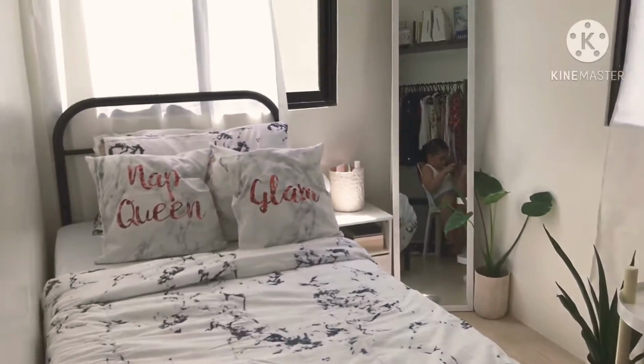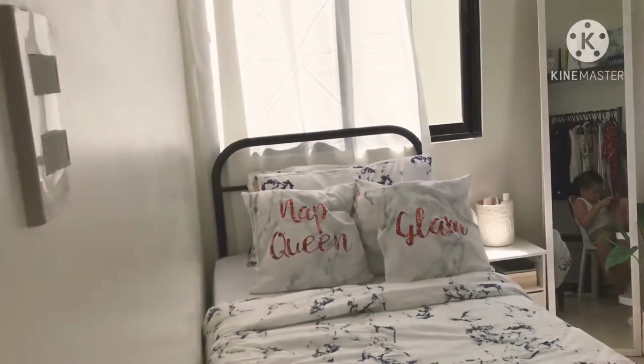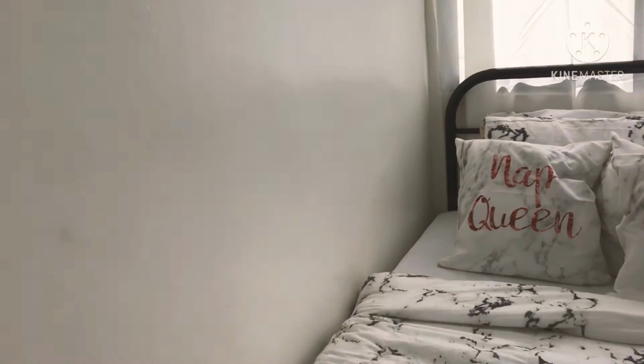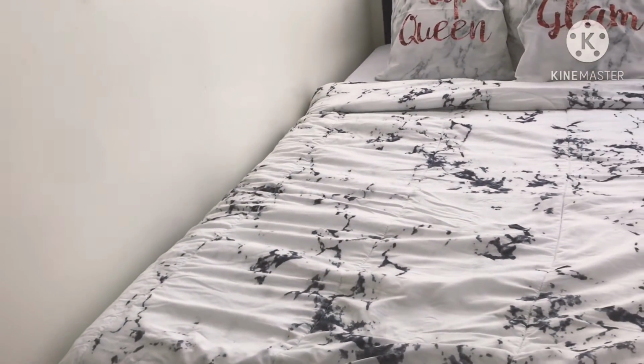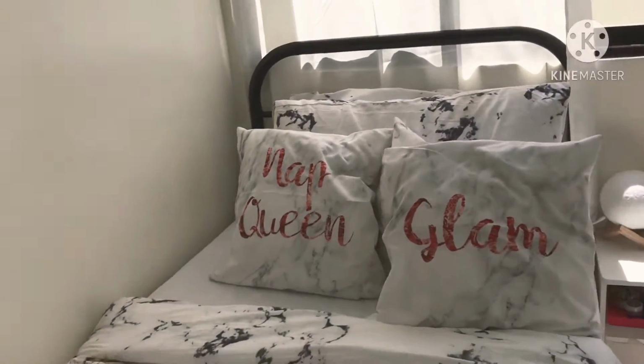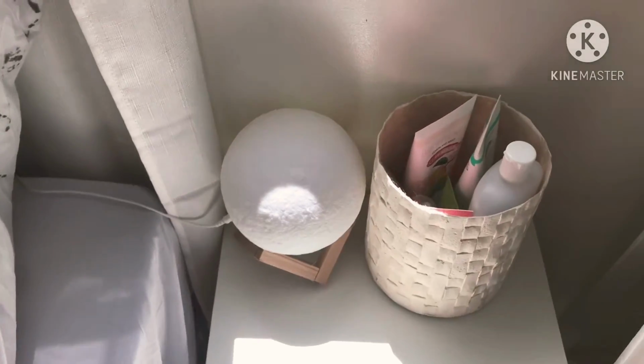So this is my room. Basically it is just white and black mostly. I just want this to look more cozy, aesthetic kind of vibe. The bed frame, my chest, and small pillows are from olivehome.ph. And the pillowcases are from Shopee. I bought this one for only 88 pesos. And the curtain also is from balilala.